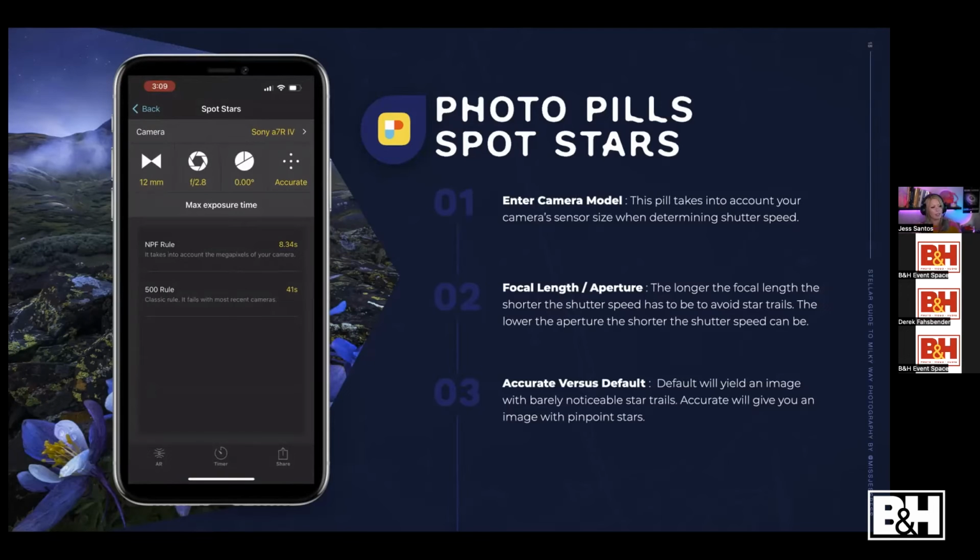It'll be a nice clean image. However, if you're just looking to post on social media or share with your friends, default will work really great too. It'll say on there when you click on it, barely noticeable star trails. So the star trails are there, but they're very slight and you wouldn't notice them unless they were big and right in your face.